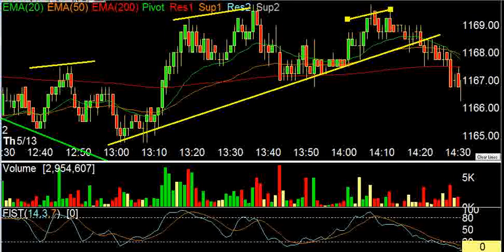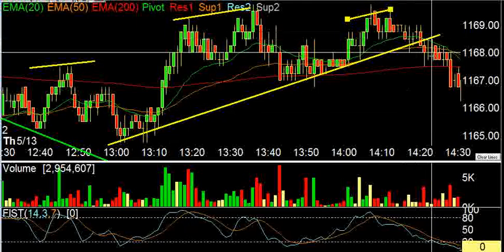And again, these are just the patterns I like to look for during the day. I'm not going crazy here, buying stocks here or buying stocks here. I'm waiting for this setup.